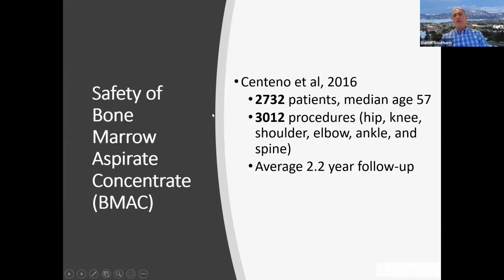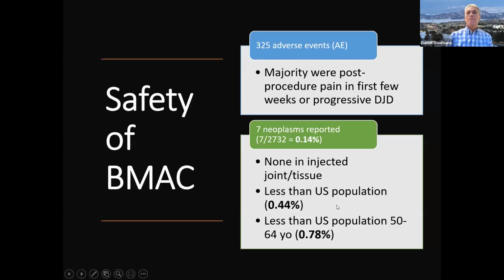When we first started doing this, there was a question of how safe is this? We're taking stem cells from your bone marrow and we're injecting them into another part of the body. Isn't it possible that you could develop cancer doing that? Well, we didn't know. So we did a study back in 2016. 2,700 patients, 3,000 procedures. We followed patients for up to over 2 years afterwards to see if they had developed any cancers.